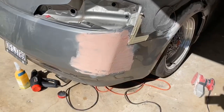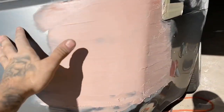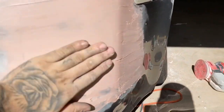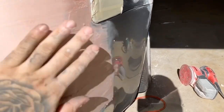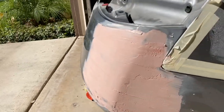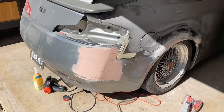And then the rear bumper. This was quite difficult, to be honest. This was a lot of heating up, pushing, heating up, pulling, over and over again. And then as you guys saw, I used the DA with a sanding disc and just ground everything down. And it feels really, really good now. I mean, you can't really tell with all the body filler, but you could definitely see a difference though.